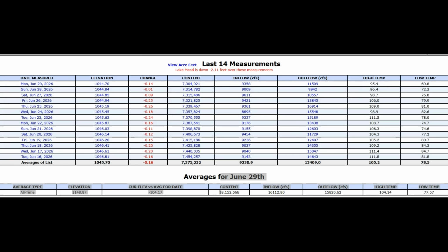Now, just looking at Meade for a second, guys, every once in a while you'll get a number like 0.01 when they're really getting a lot of inflows and they're cutting down on their outflows. See right here on Sunday, June 28, 9,009 cubic feet a second inflow, 9,942 outflow, trying to balance it out and keeping that number down. But yesterday's 0.14 is a little higher today.